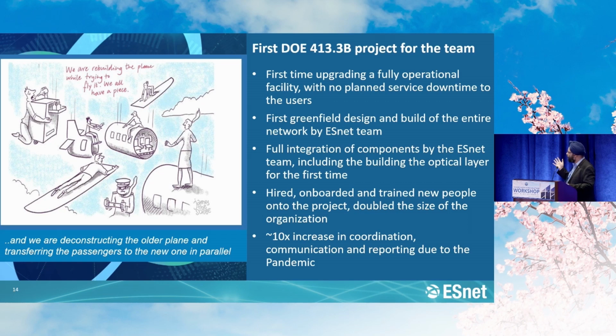The new network had to come up and seamlessly transition over. It was a greenfield design and build of the entire network. So we were building it from the fiber up. It was the first time that all those components were being integrated by the team. And again, we needed more people to do that, so we hired, onboarded, and trained new people, almost doubling or tripling the size of the organization during that time. And again, the pandemic came during the middle of the project, so the amount of coordination, communication, and management increased 10x. So that was the scenario, the background of the project that we faced.